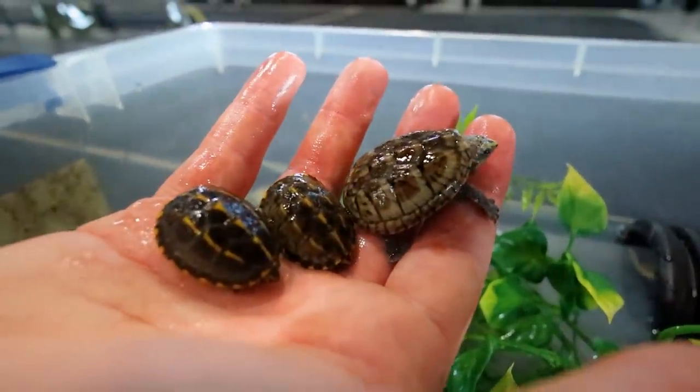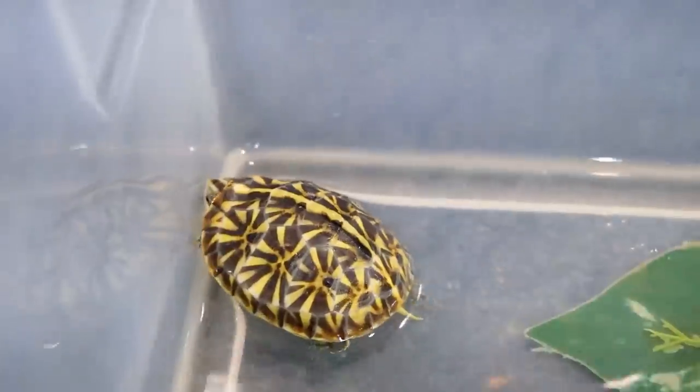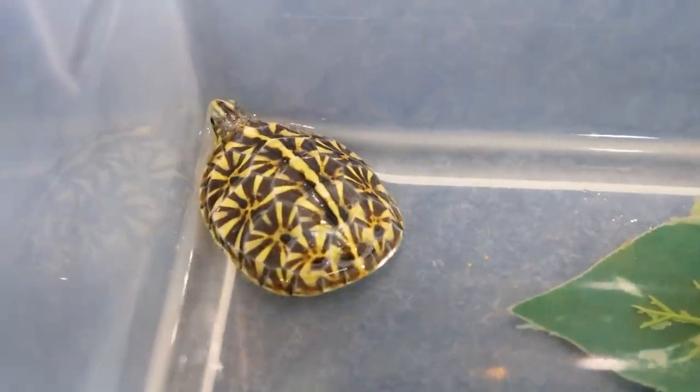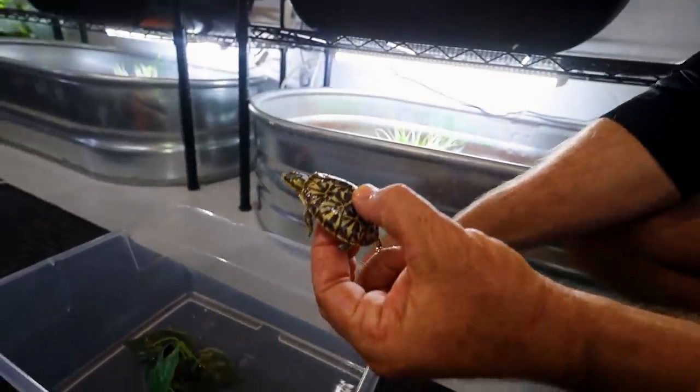Everglades three-stripe mud turtles. This is one of the North American spotted turtles that was hatched here. It's beautiful. These are one of the species that I also really like. These are box turtles, but more specifically Florida box turtles. This is a hatchling from last year that lives here. Probably find a home when it gets a little bigger.